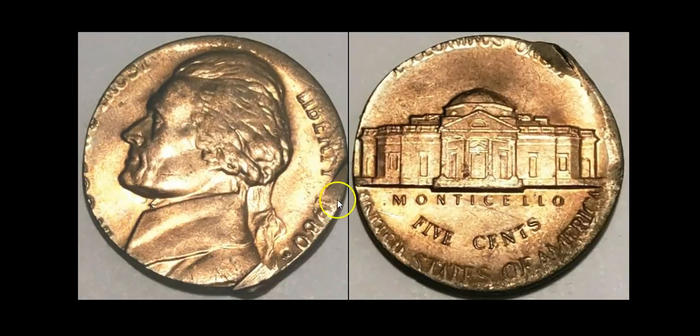So you can see a lot of this stuff just getting cut away, and same on the reverse as well. E Pluribus Unum, cut in half. But you have some of this damage here on the edge, right next to the date and at the base of the bust of Thomas Jefferson.